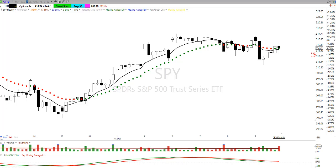All right, let's take a look at the market, and then I've got a few trade ideas that we might want to put on the watch list, possibly trade today or possibly wait for next week. So let's take a look at the SPY.